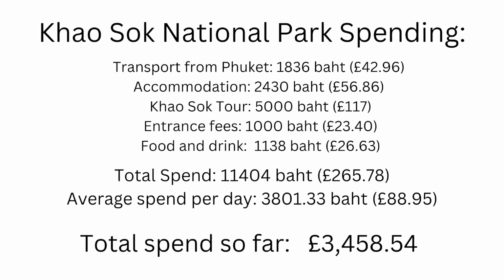We got transport from Phuket Airport to Khao Sok. Usually it's a minivan, but I think when they don't have many people around, they just do a taxi. So actually for most of the journey, it was just me and Matt in a car, which was very nice, very cheap for what we were expecting. Accommodation, we booked one night before the tour and one night after the tour. I think in this video I call it Arts Riverside Cottage, but actually it was called Arts Riverview Lodge. That was really cool. Beautiful, like absolutely beautiful, and kind of in the middle of nowhere in the jungle, so a really cool experience.